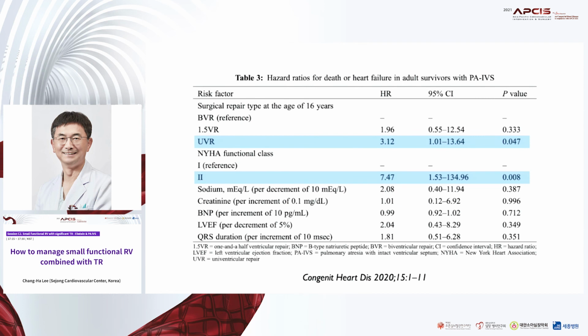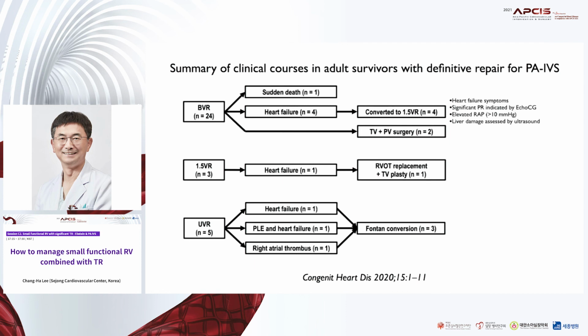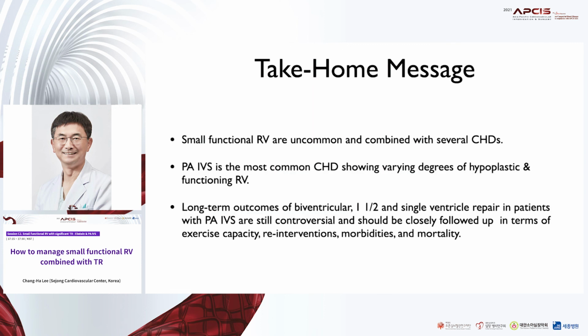Risk factors for death or heart failure in adult survivors with PAIBS were single ventricular repair and functional status at baseline. This diagram shows a summary of the clinical course. 4 patients with biventricular repair underwent conversion to 1.5 repair because of heart failure. 2 patients had T-valve and pulmonary valve surgery. 3 patients with single ventricular repair needed a Fontan conversion.